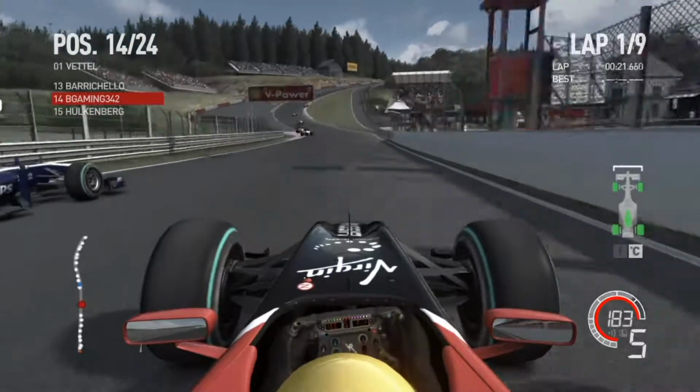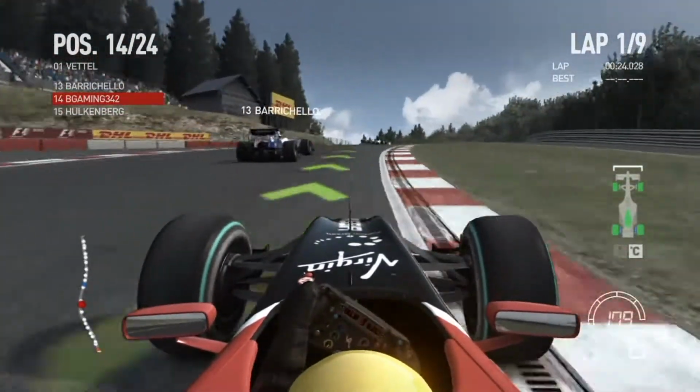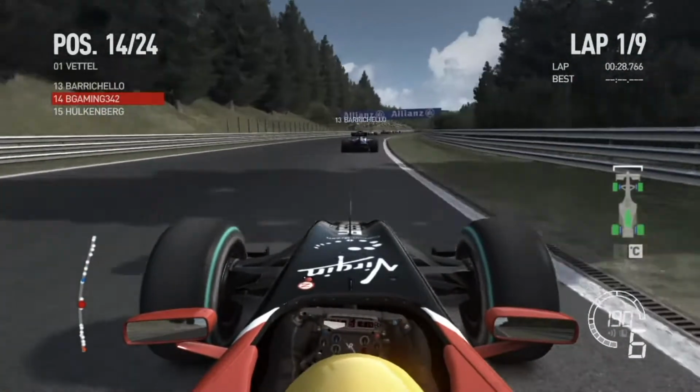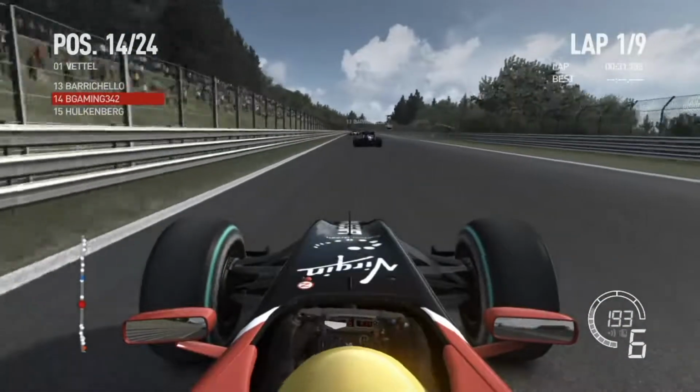And look at that. Who is that? Barrichello overtakes on the entry to Eau Rouge. A really brave overtake by the AI there. Didn't expect to see that. I was maybe left a bit stranded there, like a sitting duck.